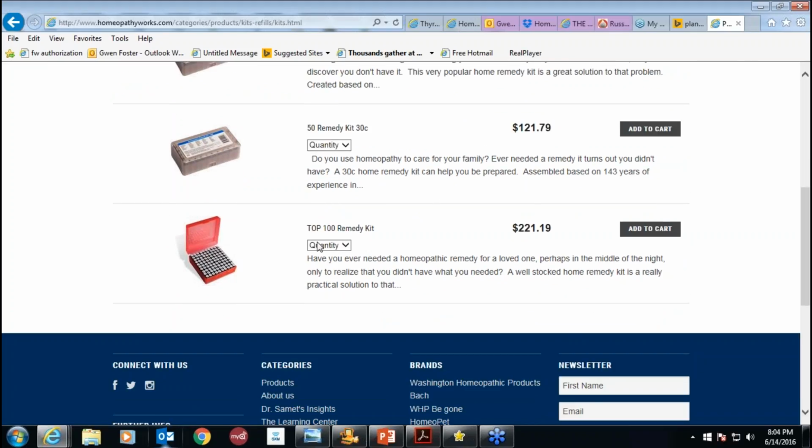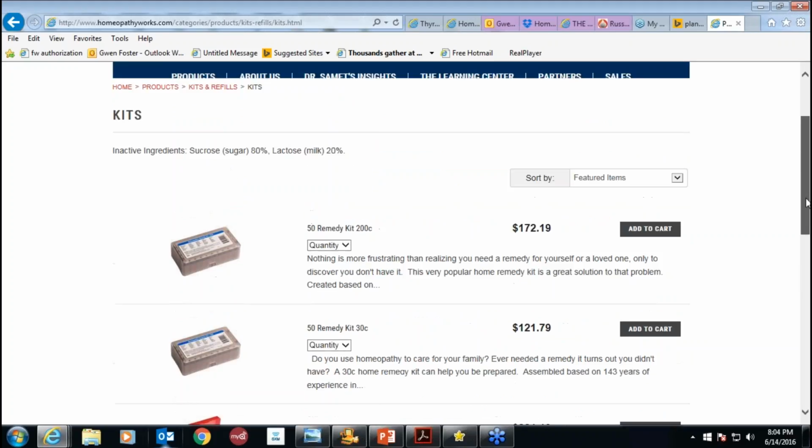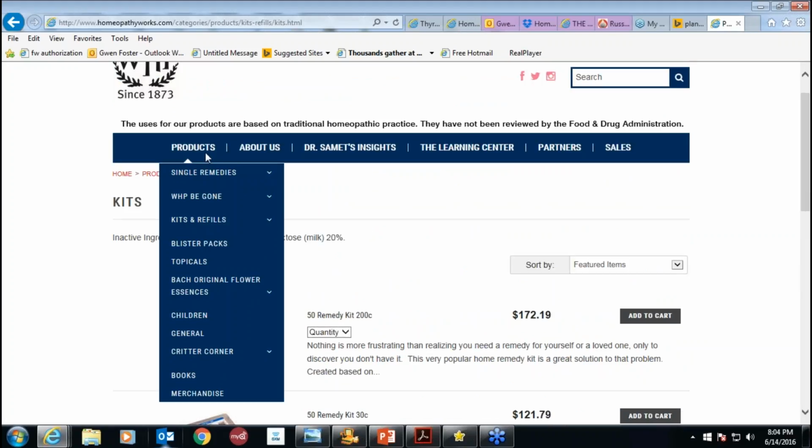And then we have the top 100 kit for $221 versus $1,000 if you bought them individually. So this is just a super great way to keep these kits on hand, and then you have the remedies when you really need them.